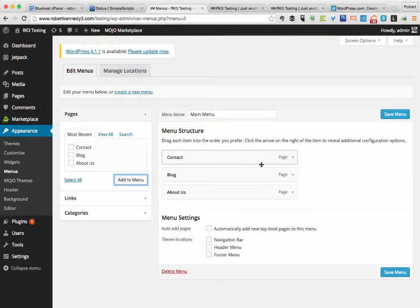Okay, you see that all of those will be added to the menu. I'll also add one more thing to the menu. I like to add a home link.